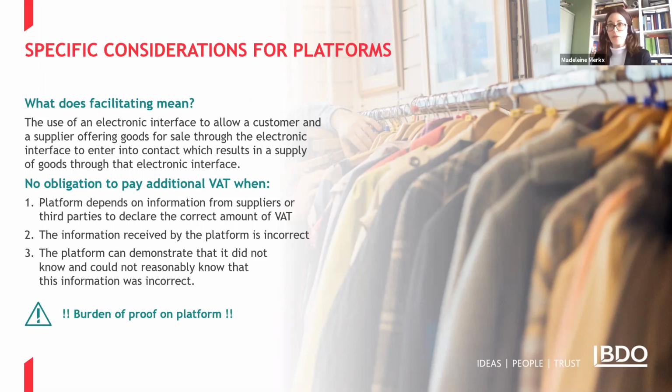And if you look at the explanatory notes from the European Commission, it also depends on the size of your platform. So if you're Amazon, we can expect more from you than when you're a small business that has a platform. So please also here, if you are covered by this provision, make sure that you set up your due diligence procedures in due time.